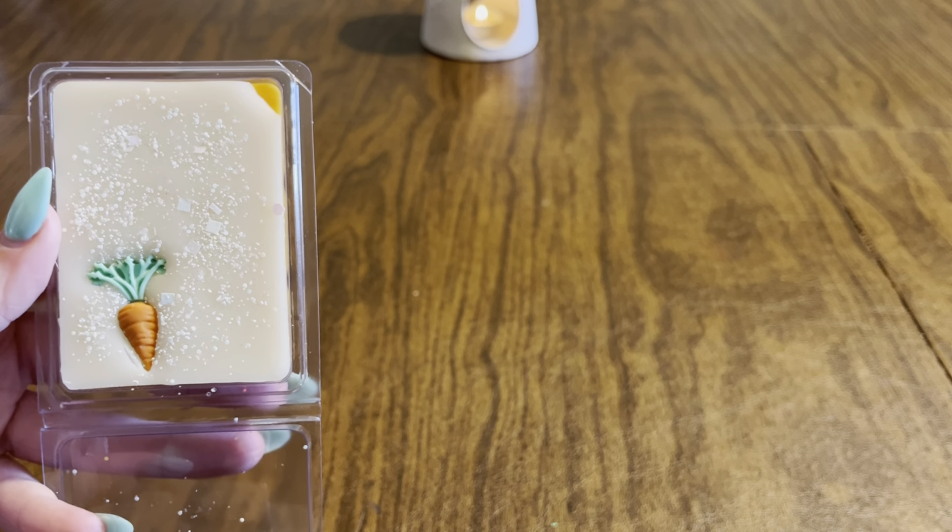This is amazing. When I melted the last one to throw on it, it was not great, but I also wasn't in the house a ton. It was kind of winding down when I came back in. So I'm going to try this one, or these two, and see if the throw is better, because the scent is 10 out of 10. I really love that one.